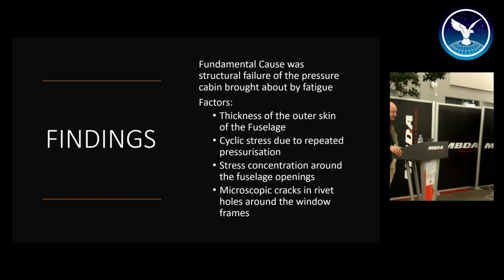And also the stress concentration around the fuselage openings. Now here's where the bit about the square windows comes in. Yes, the windows were square. Yes, the window frames were square, but it wasn't the only square openings in the aircraft, because along the top of the fuselage, the top of the cabin, were other openings for radio aerials and things like that. There were hatch access for radio aerials.